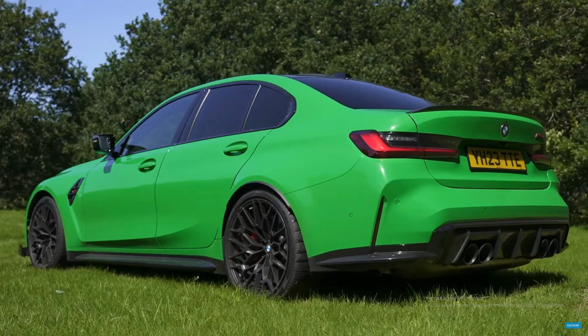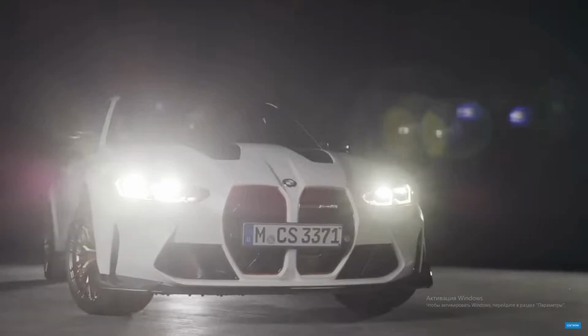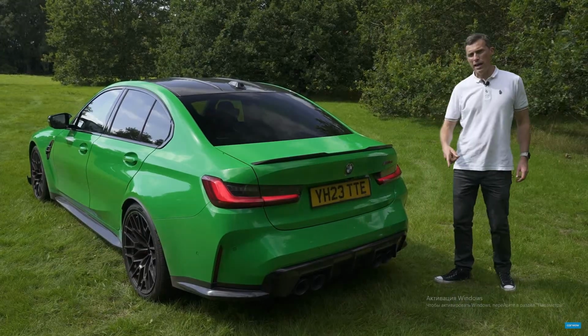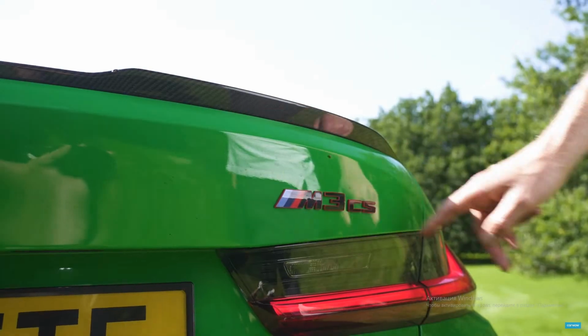Now, there is one exclusive paint colour for the CS. It's not this lovely signal green. It is a sort of white, this is what it looks like. Meanwhile, around the back, there's the carbon as standard, which is an optional extra on the standard M3 competition. And of course, finally, the M3 CS badge.